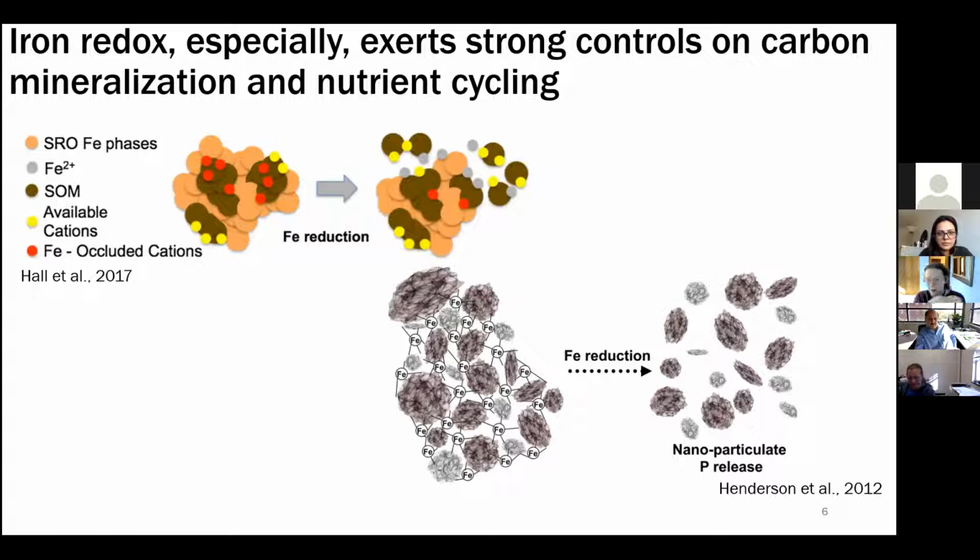act as sites of sorption for organic carbon, and then also other metal cations that are essential nutrients to plants and microbes. And so under oxidizing conditions, the iron and manganese oxides retain organic matter and the cations, but then upon reduction, so lower oxygen conditions in soils that necessitate microbes to use iron as a terminal electron acceptor, that reduction could be a mechanism of mobilization of organic matter and cations. Additionally, this is thought to be a key control on phosphorus movement and transport in soils.